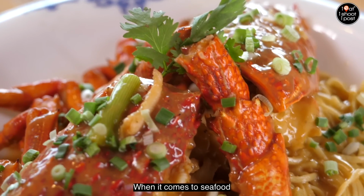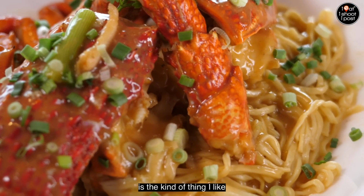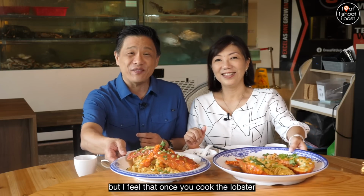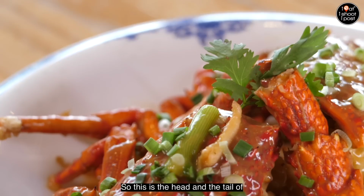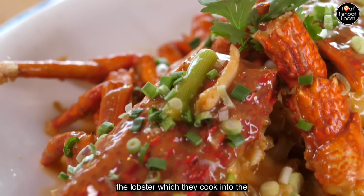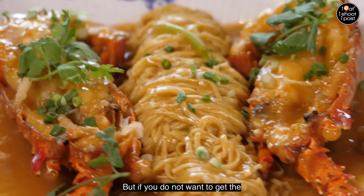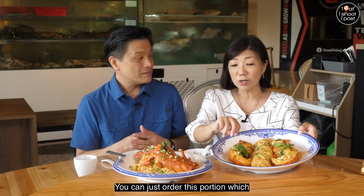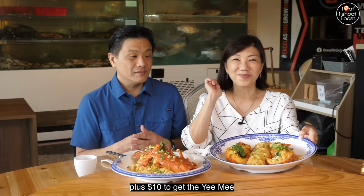When it comes to seafood, lobster is the kind of thing I like. Yeah, I mean, lobster sashimi is okay lah, but I feel that once you cook the lobster, that's where all the flavor comes out. So this is the head and the tail of the lobster, which they cook into the e-fu noodles. But if you do not want the sashimi together with the noodles, you can just order this portion, which is basically $68 plus $10 to get the noodles. That's not bad, huh?